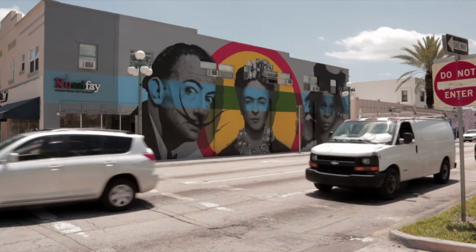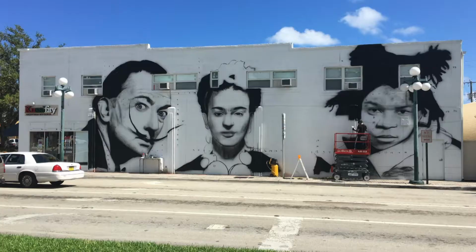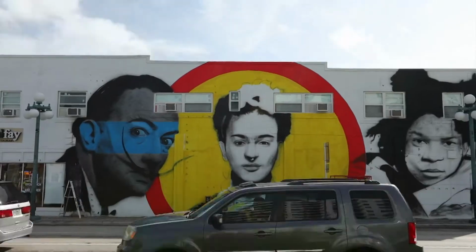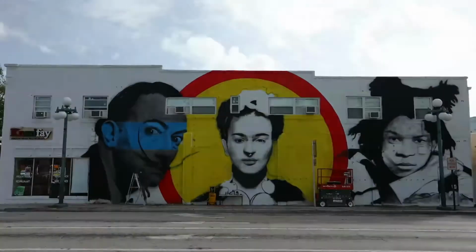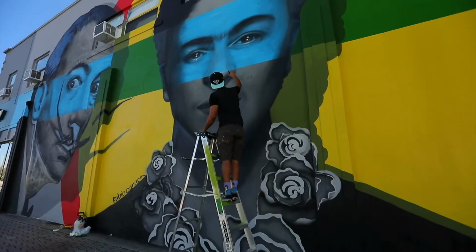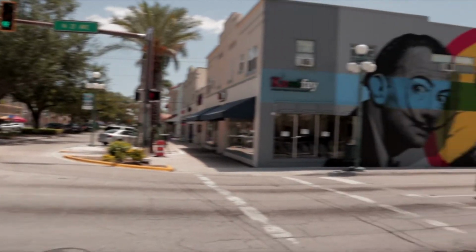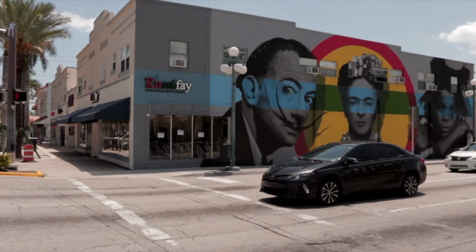Another one of the murals that gets a lot of focus and attention because of its placement is this mural by Fabio Onrak that kind of welcomes people. You have this beautiful mural of three artist portraits: Salvador Dali, Frida Kahlo, and Jean-Michel Basquiat. And then he adds these beautiful graphic elements, too, to kind of enrich the mural. And so it just welcomes you right into downtown Hollywood as an artist hub.